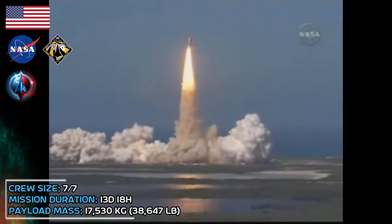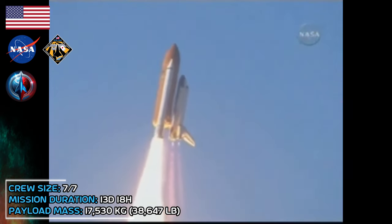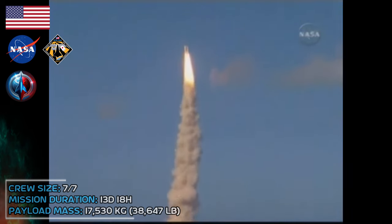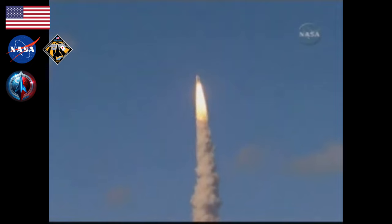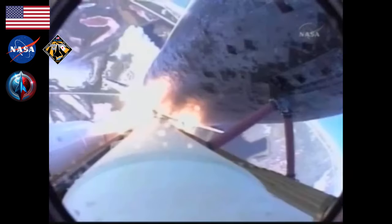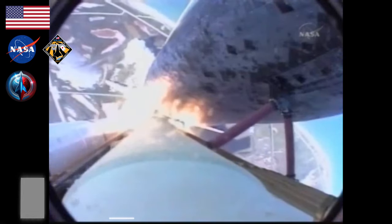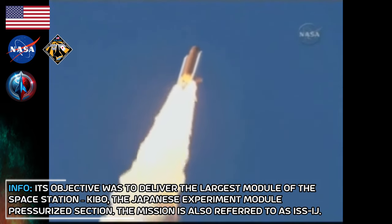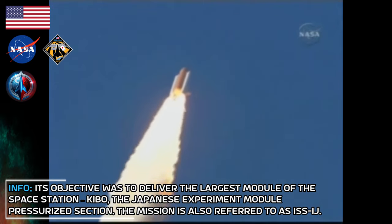Houston, Discovery, roll program. Roger, roll, Discovery. Houston now controlling the flight of Discovery, a man-made rising sun on behalf of Japan. Discovery on the proper alignment, heads down, wings level for the 8.5-minute ride to orbit. 4.5 million pounds of hardware and humans taking aim on the International Space Station.